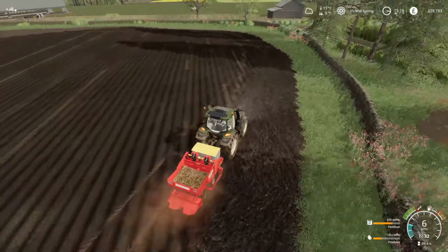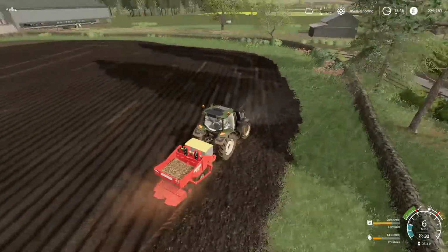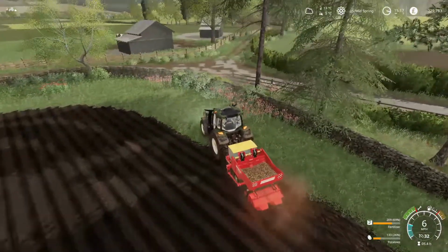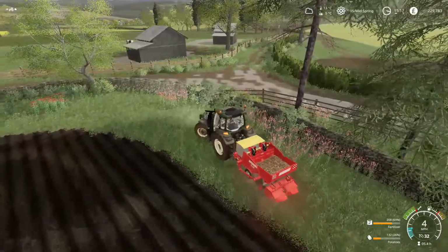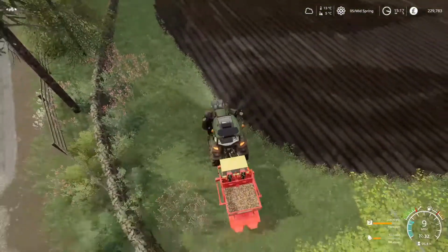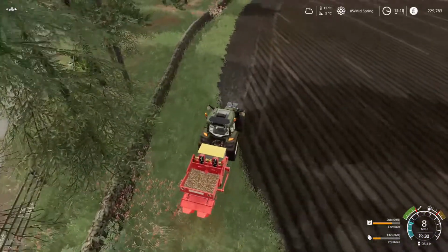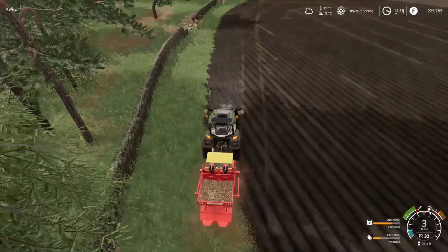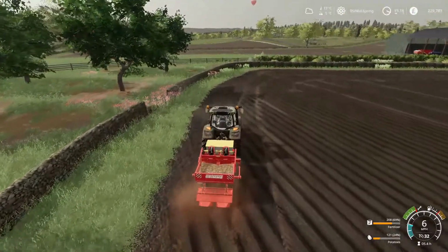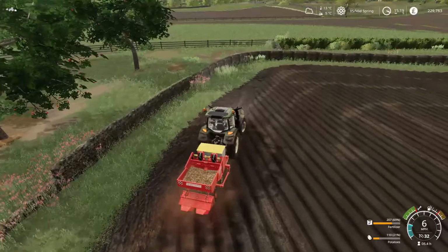There we go folks, so we are just coming up onto the final couple of passes on this field, and it's not too bad, this little machine actually. It's small, definitely, but it's just chugging away. The Valtra pulls it fine, got plenty of power to pull it. I've had to refill it four times, so 2,000 litres of potato seed to get us this far.